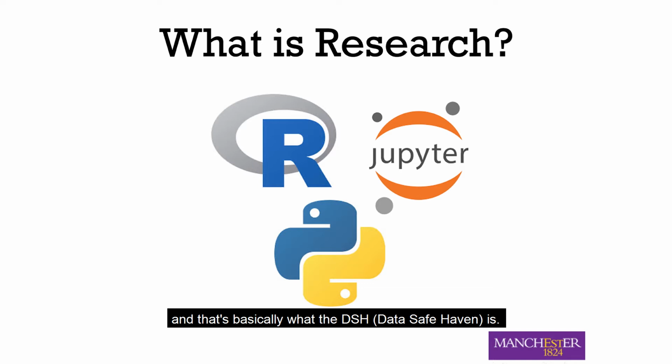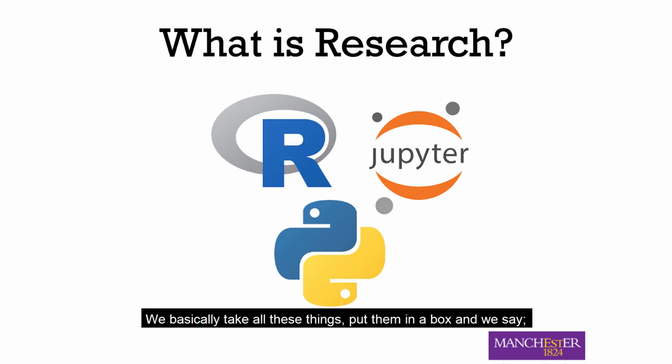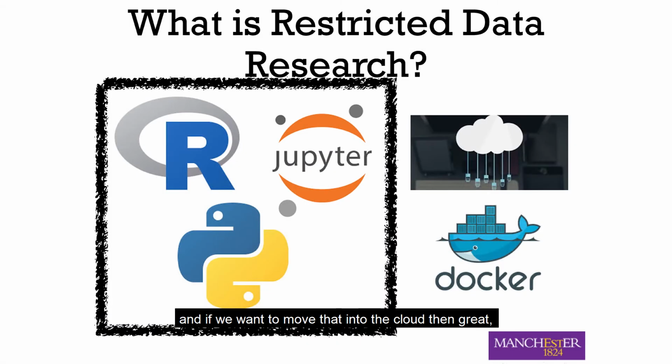So, that's basically what the DSH is. That's the Data Safe Haven, that's what the TRE is, the Trustworthy Research Environment. Basically, we take all these things, put them in a box, and we say only people can go inside the outside of that box if we give them permission to do so. And if we were to move that to the cloud, then great, we just wrap it all in containers and push it up, and again, job's done.